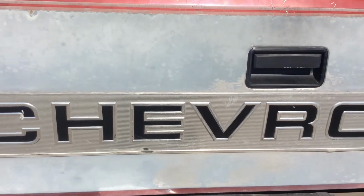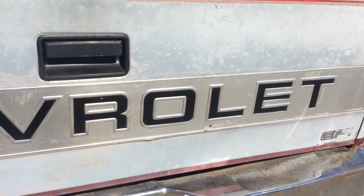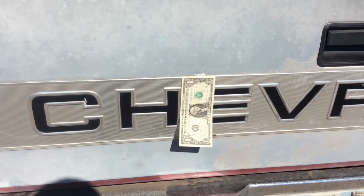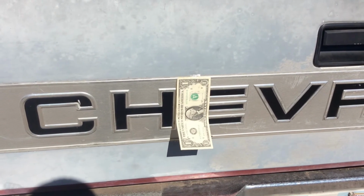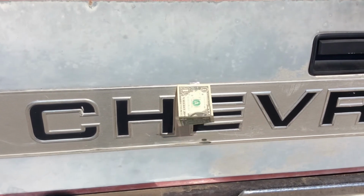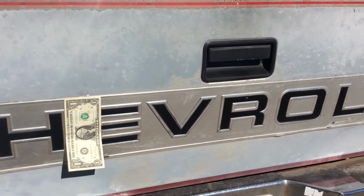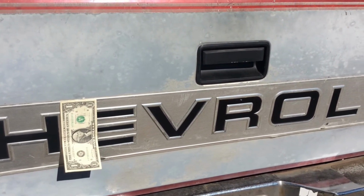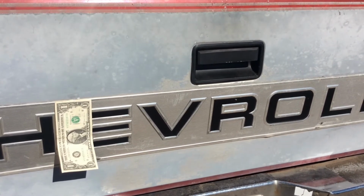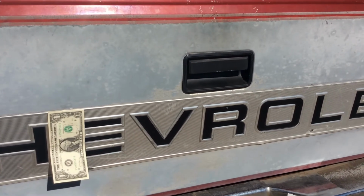Check out how big the letters for Chevrolet are on the back. I measured them. They're 4 inches tall. There's a dollar bill next to them for some comparison. Now 4 inches, that means they're large enough to be no lifeguard on duty letters. I remember when I used to take care of a swimming pool, there was a regulation that the letters for the no lifeguard on duty signs had to be at least 4 inches tall.